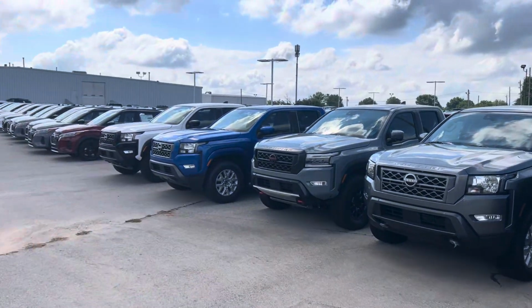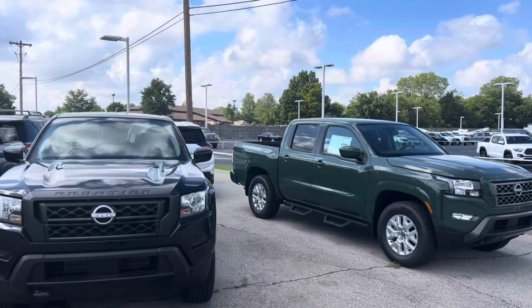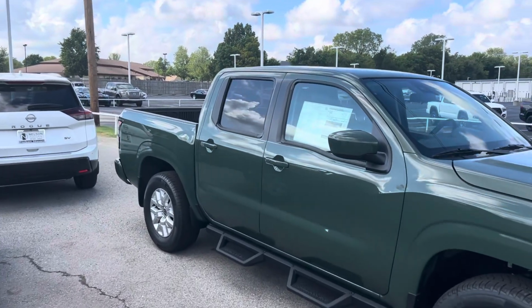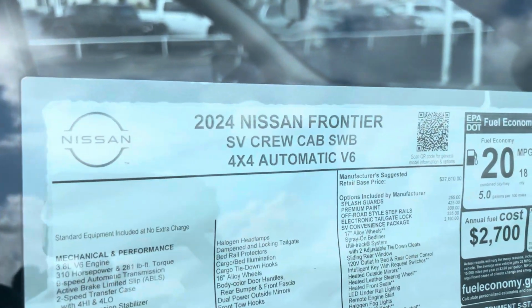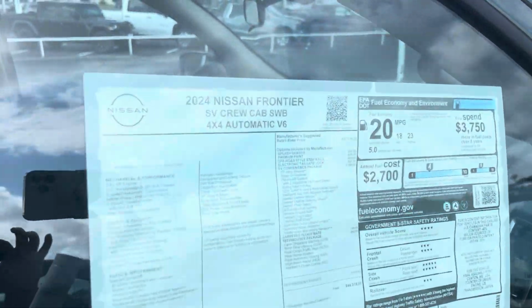They kept that naturally aspirated V6 when all these other manufacturers continue to go to four-cylinder turbos. Yeah, you have the Ridgeline and the Gladiator that have the V6, but those are more niche. But when it comes to the Toyota Tacoma, they switched over. And that's why the Nissan Frontier is having a really good year sales-wise. And I think it's that right there.